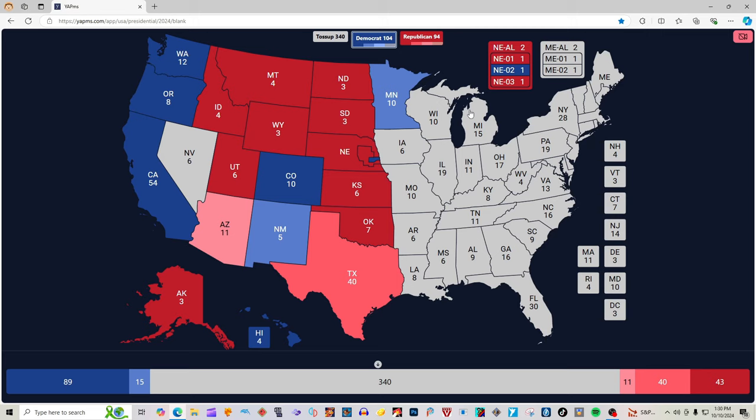Michigan with 15 electoral votes is 3 clicks red for Donald J. Trump. It is slowly turning from toss-up blue to light red for Donald J. Trump. He's got a little lead in Michigan, which was a Kamala stronghold for so long. Iowa with 6 electoral votes is 2 clicks red for Donald J. Trump.